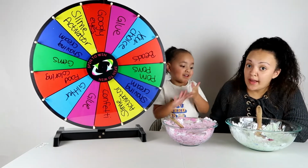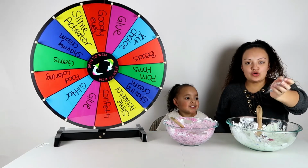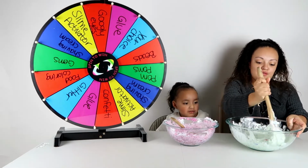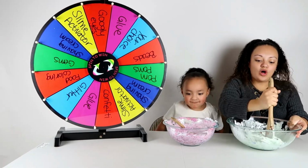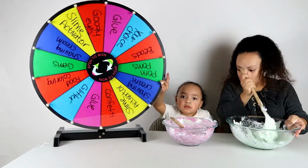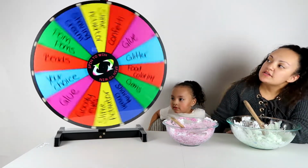More googly eyes. Woo! Googly eyes. Oh, you need the whole thing. No, there's still more in there for you if you need more. Thank you. You're welcome. Okay, your turn to spin. Girl, you need to get glue, girl. See what you get.